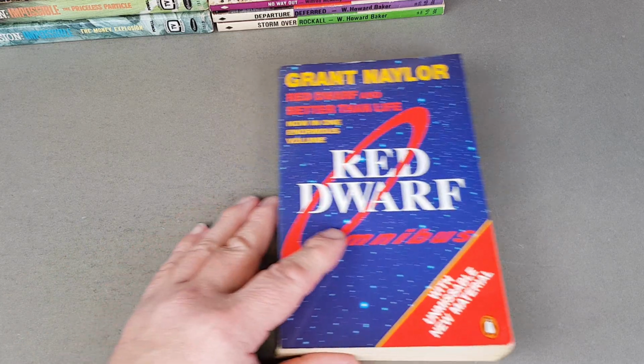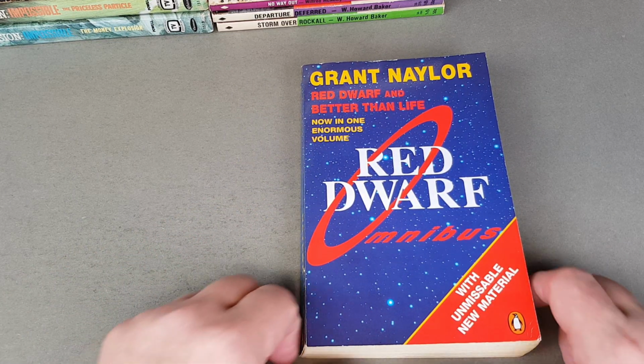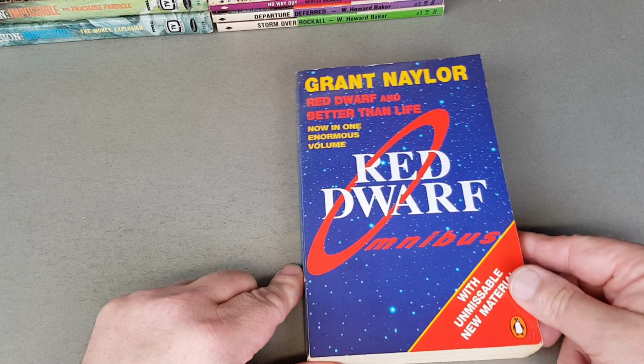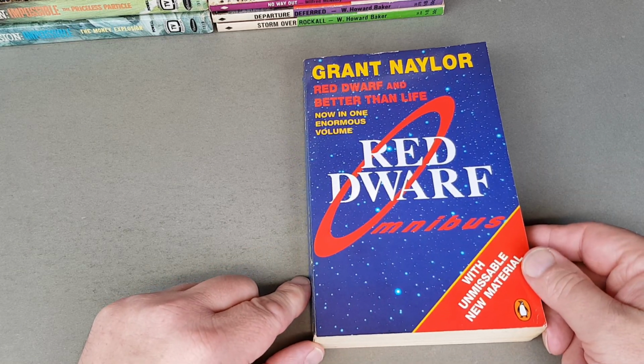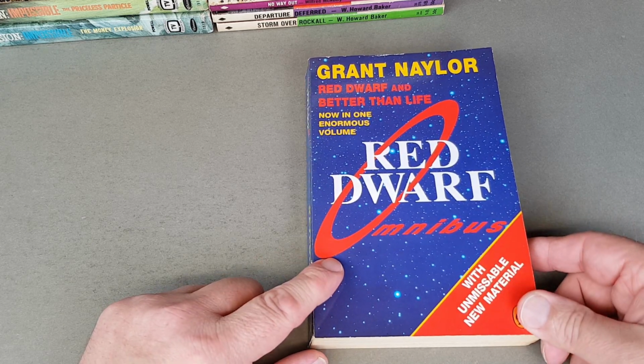Now, a series which is great and amazingly still seems to be going in some form or another, and that is Red Dwarf. I have a few Red Dwarf books, but I've also got some in hardback, so I haven't pulled the hardbacks out. I might do my hardback TV tie-ins another day, because I've got a few of them now, but I pulled out my Red Dwarf related paperbacks.